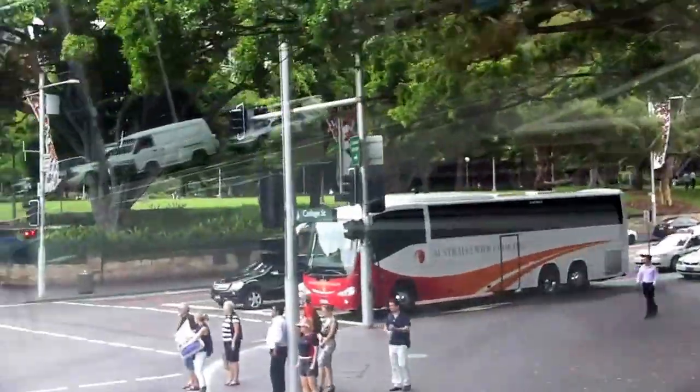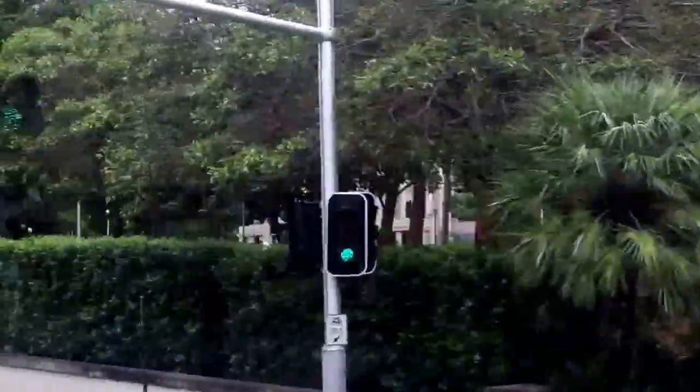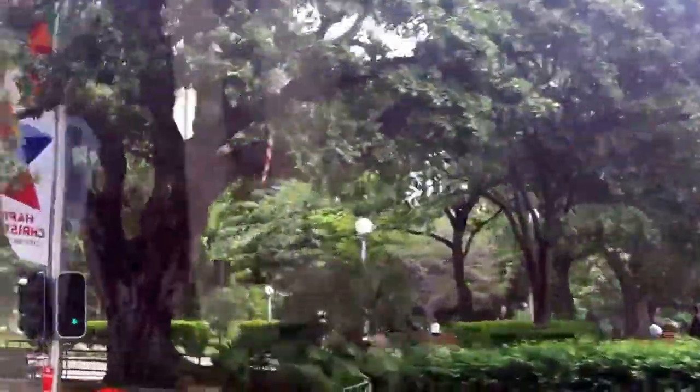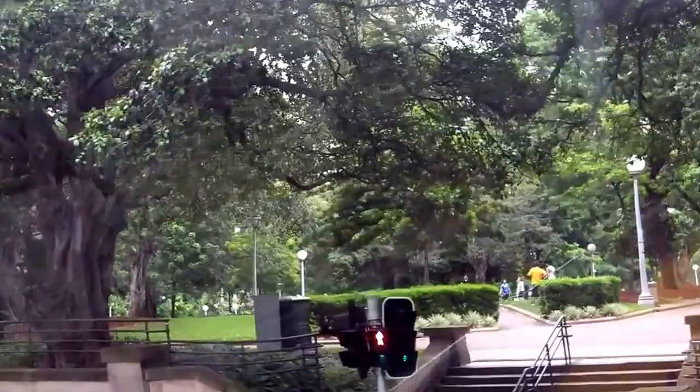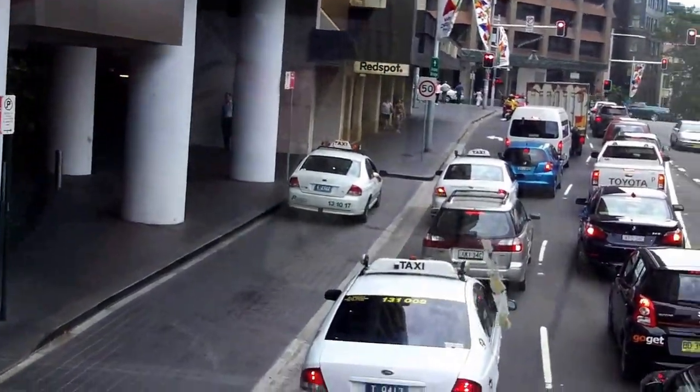We are now approaching our stop outside the Australian War Memorial. Today it stands as a monument to all of Australia's war dead, and every day here at 11 a.m. a short service takes place that can be attended by visitors. Lest we forget.